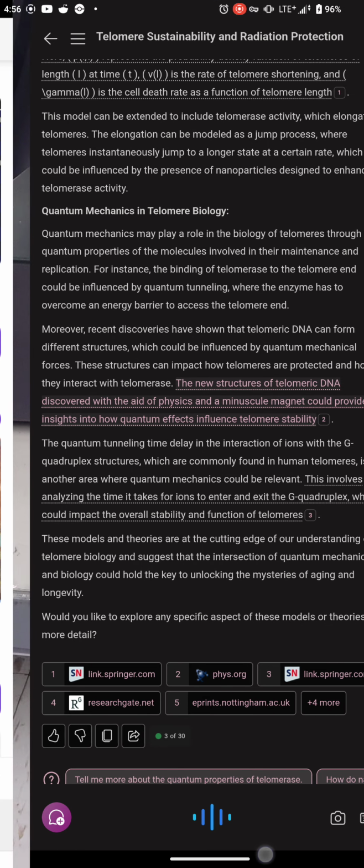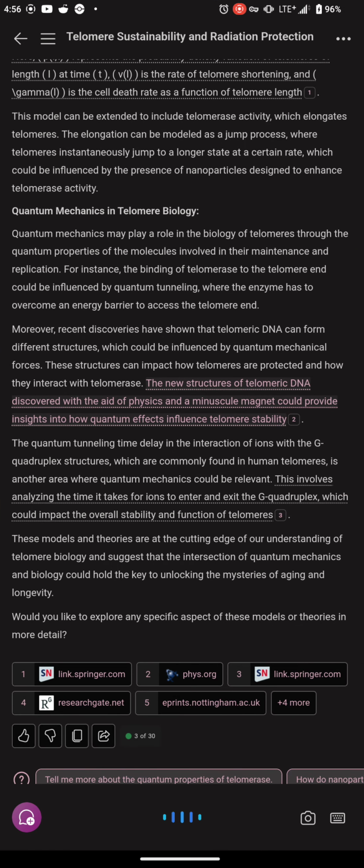These models and theories are at the cutting edge of our understanding of telomere biology and suggest that the intersection of quantum mechanics and biology could hold the key to unlocking the mysteries of aging and longevity. Would you like to explore any specific aspect of these models or theories in more detail?